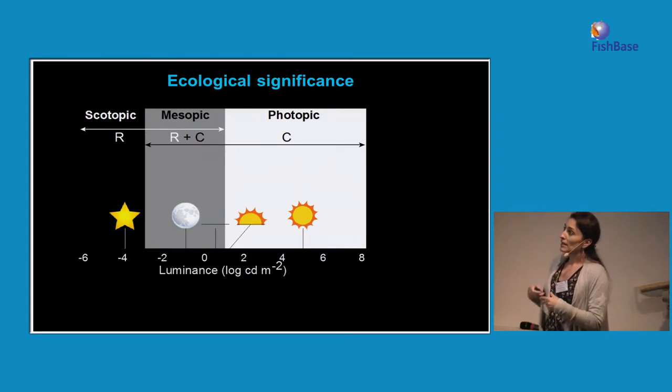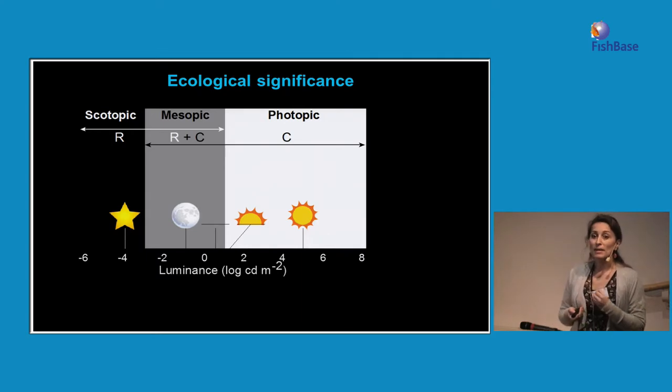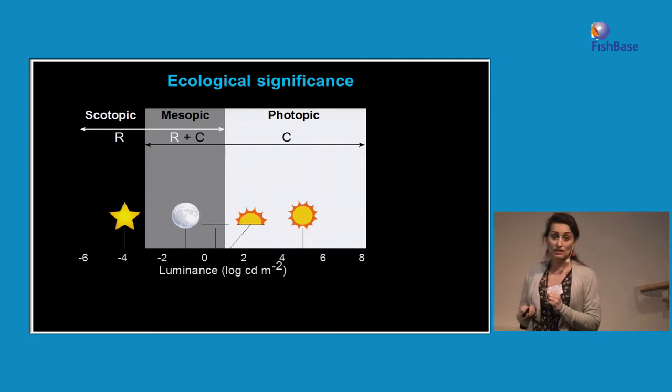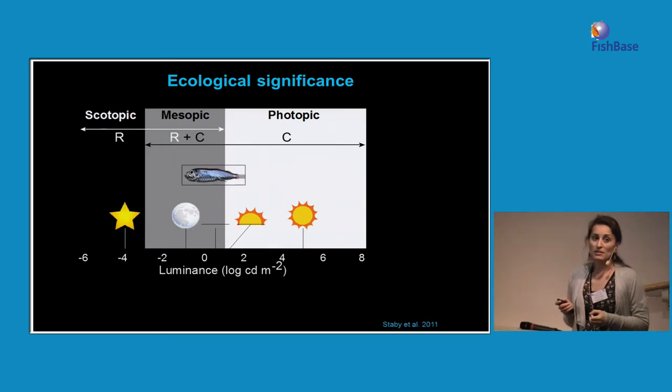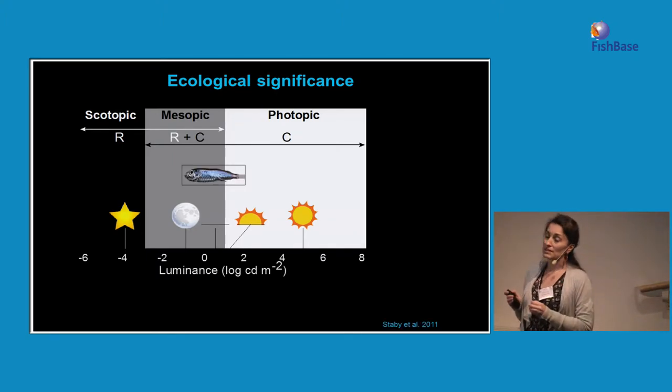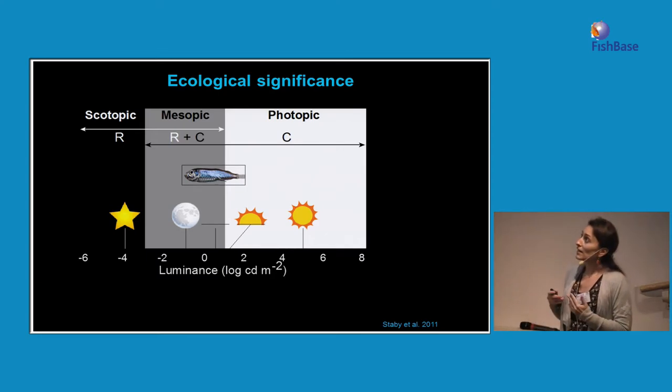Now, when I introduced the pearl side, I told you about their behavior and the fact that they are mainly active at dusk and dawn at the surface when they eat. That means that they are subjected to a very restricted range of intensity, which is represented here by this box.